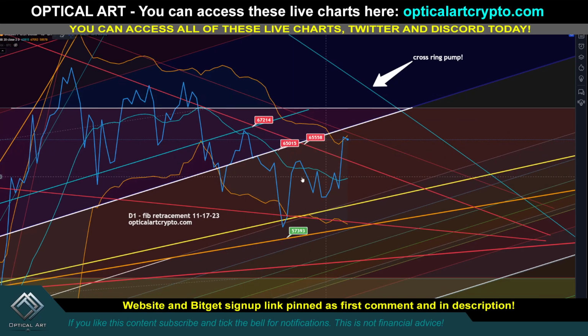In previous videos, these are the points. I have this on line drawing. You can't see the candles, but I told you guys to short 67,200. I told you to short 65K. I told you to long 57K and to short 65,500. Those played out, and now we're back up at this line. So we're going to cover these charts. There's a few things I'm going to cover as well.